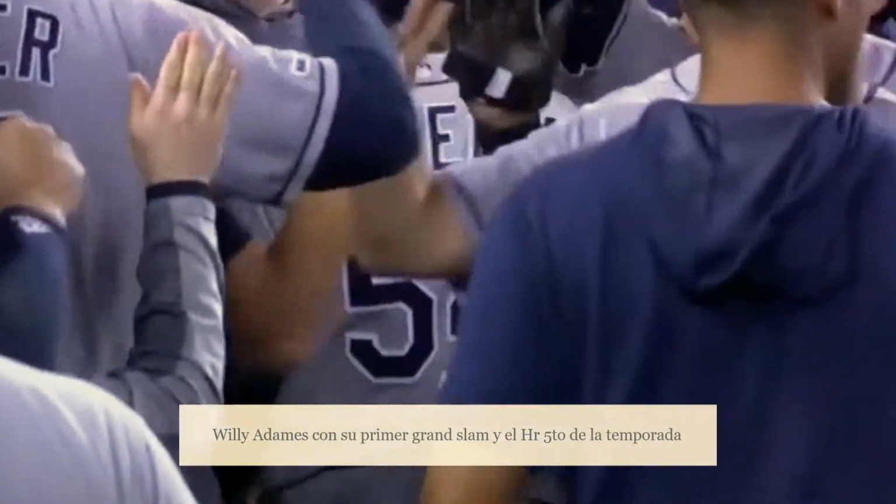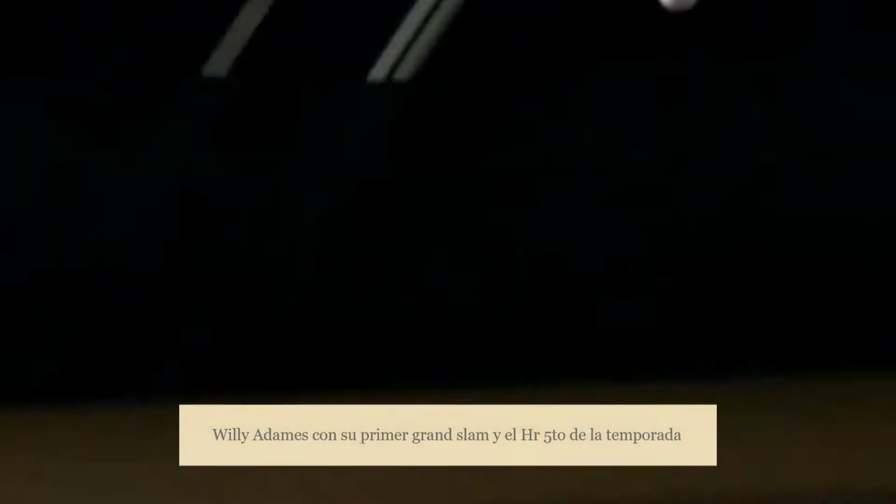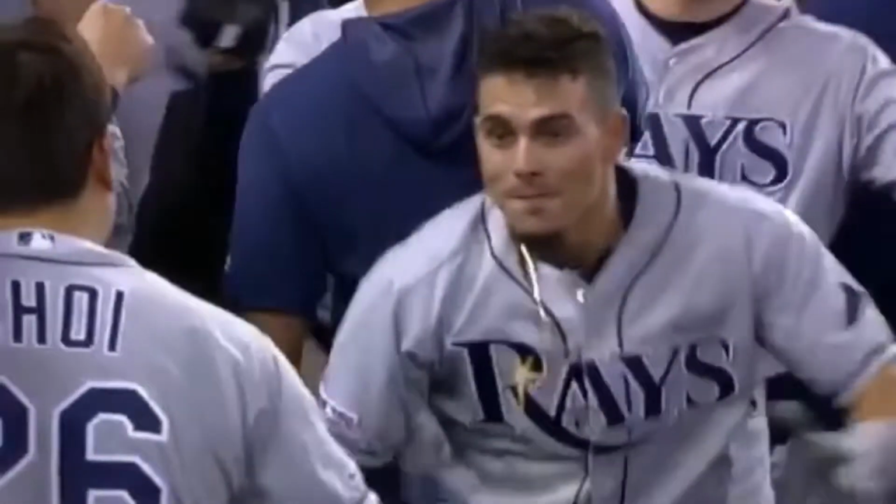Well, here it is, and I mean, he got into it, no doubt about it. Well, you could hear the gasp of the crowd when that ball left the bat, and then how about that celebration?